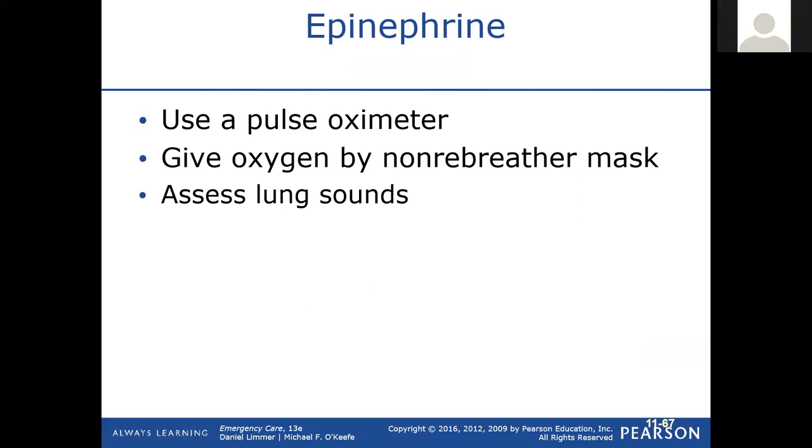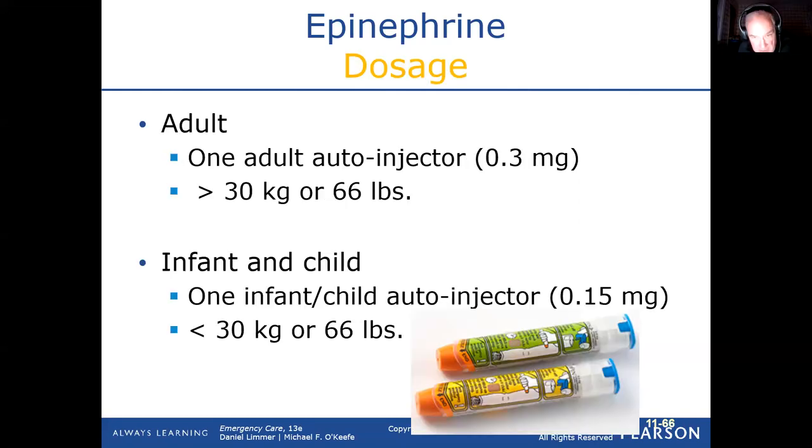Just another question. It comes automatically sized that way, I'm assuming, right? Yes. The yellow one has the 0.3 milligrams. It's the adult one, and it says adult on it on the other side. The pediatric one has 0.15 milligrams in it. So the question is, you just give one and that's it? The kit comes with two. You give one, and if they're not feeling better within about 5 minutes, you would call medical control and give them a second one.